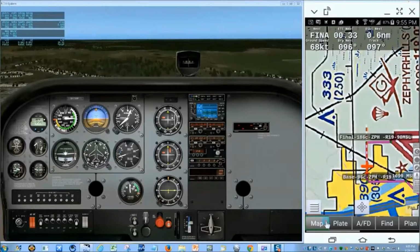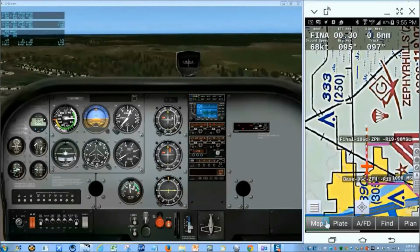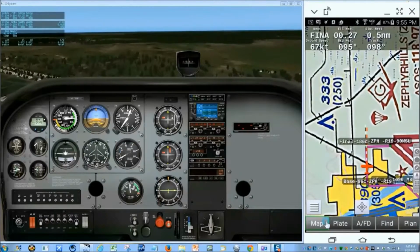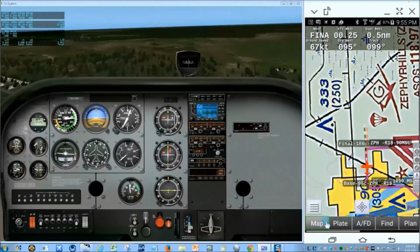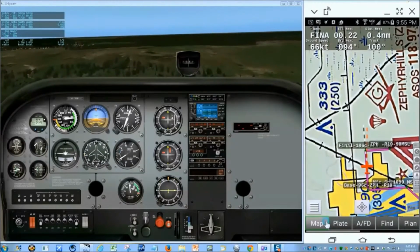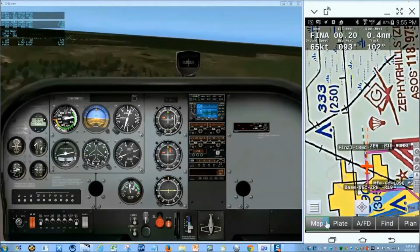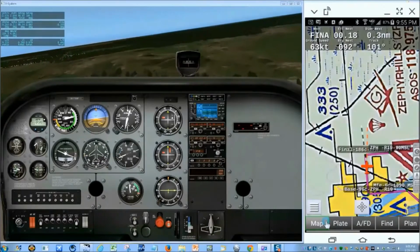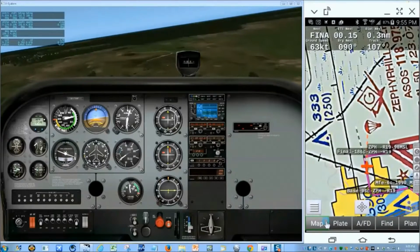Our next sequenced waypoint is the final waypoint. When we get the time to turn flash at the final waypoint, we communicate our turn, verify our altitude of 590 feet MSL, and start a standard rate turn to a compass heading of 186 degrees to align with the runway center line. There it is.